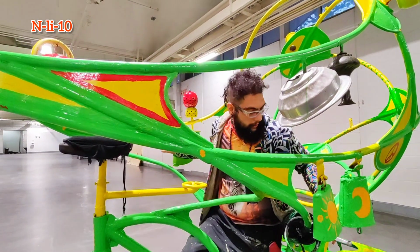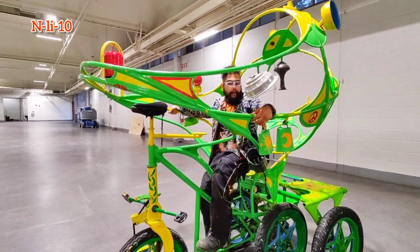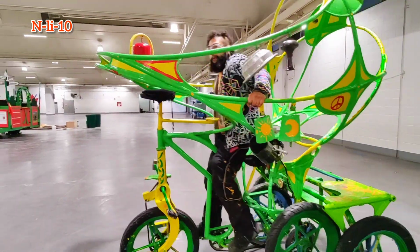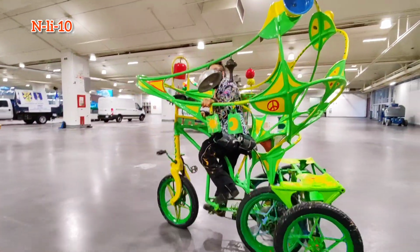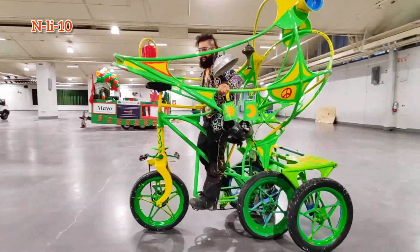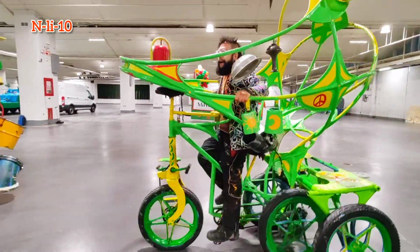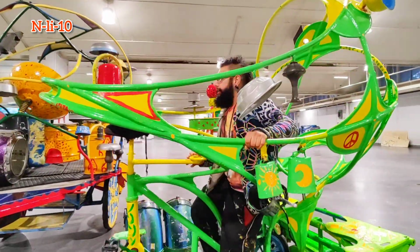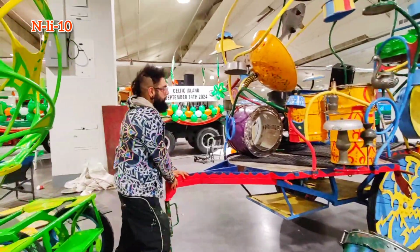I'm going to show you how this works. It's pedaled by two people, but right now we just have one. Usually you can pedal it by yourself. You just kind of go like this. It's a great way to exercise. You get some calories, you can play some music. It's very creative. And how this actually works is this is the bike, and here is the trailer. So usually this is the trailer for the Zeusmobile now.